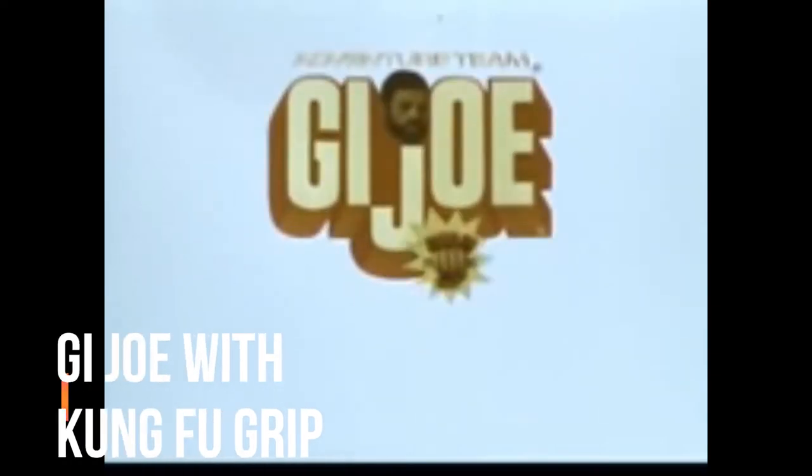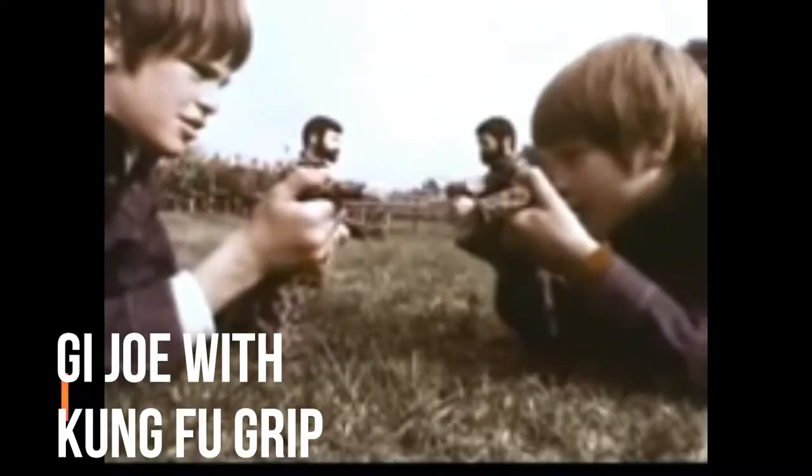Here is G.I. Joe with Kung Fu Grip. G.I. Joe has hands that grip. Fingers you hold open and let close. Hands that hold on with a Kung Fu Grip. The grip you help Joe use in self-defense.